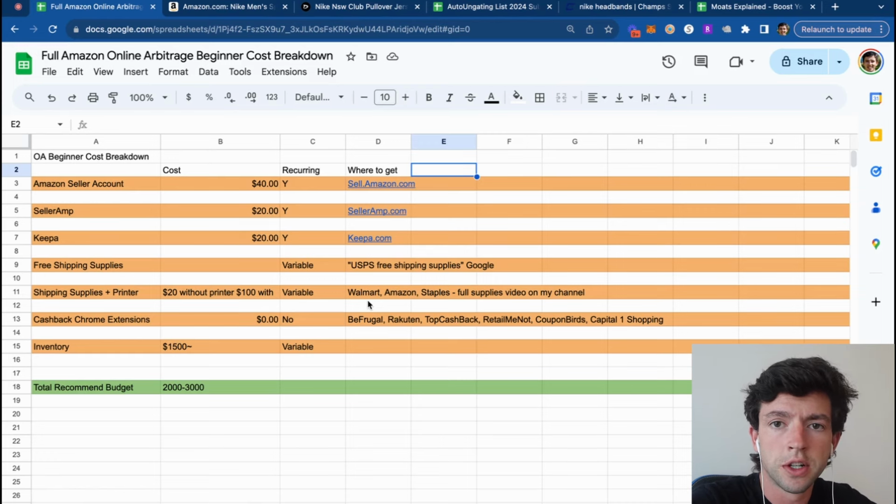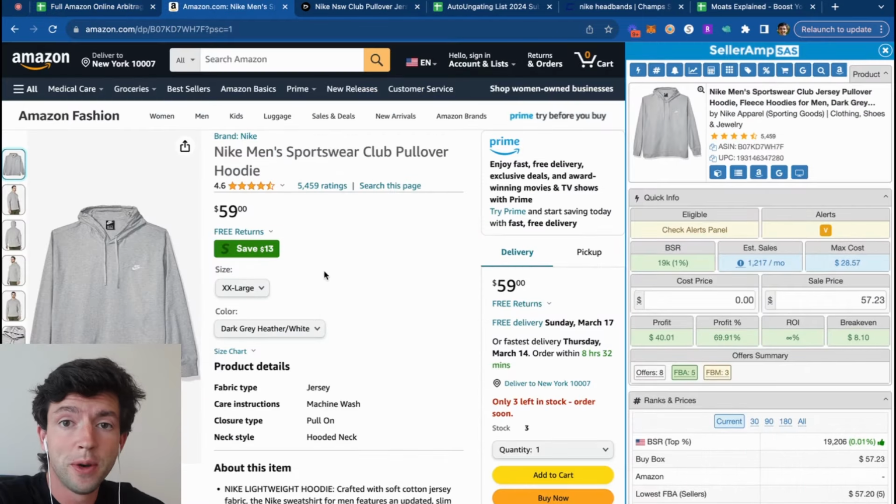Let's talk about product research and product analysis. By far, the most important part of this business is product research and product analysis, because if you're not finding good products to sell, you're going to struggle to make any money. And now looking at this specific product here, what I first want to walk you through is a couple different terms that are going to be necessary to get good at selling on Amazon.